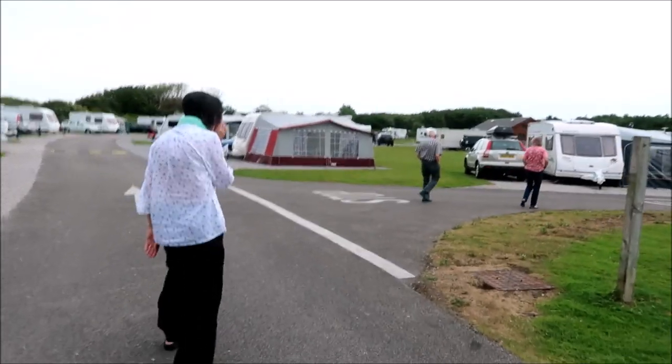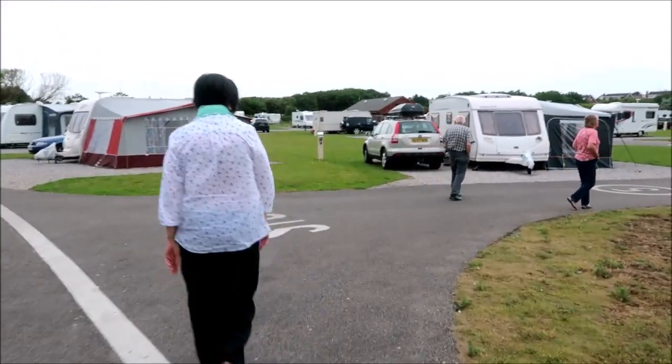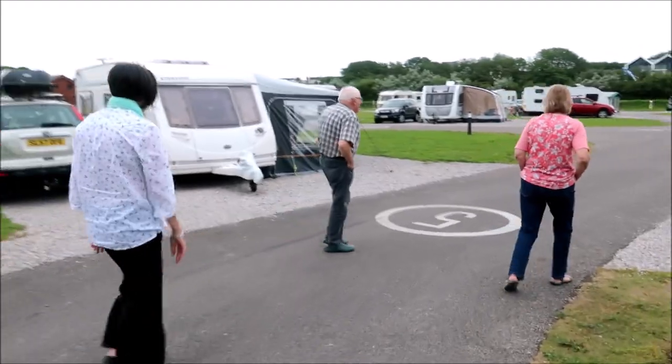We're going for a little walk around the site here now, at the Southport Caravan and Motorhome Club site. Just going for an evening walk, just had a lovely dinner. So, cooked dinner tonight, Cornish pasties.